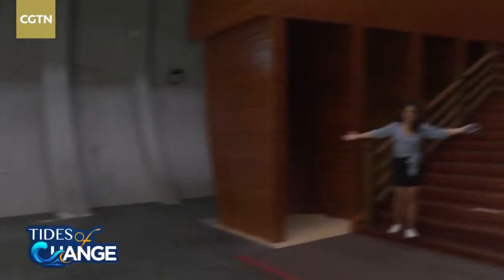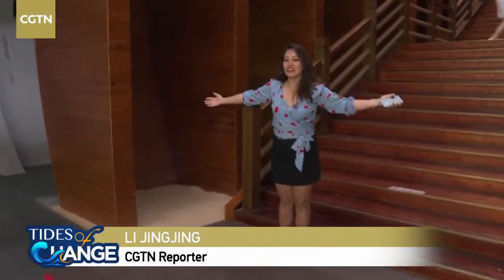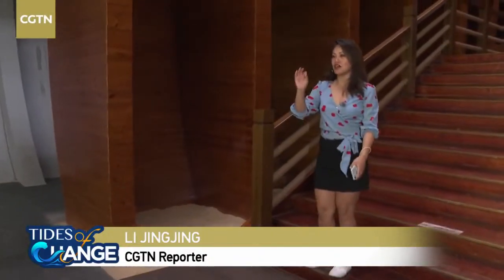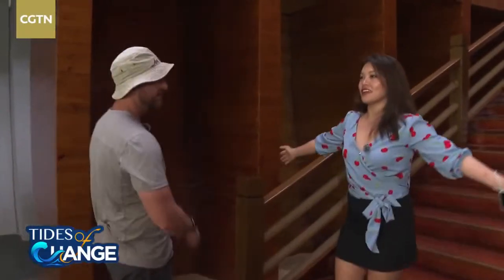Take a look at this. Did you see this gigantic ship? You're on the ship. I was imagining myself as one of the crew members of the ship 800 years ago, standing here, setting sail to go along the Silk Road.